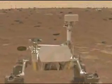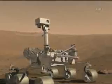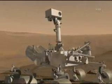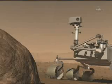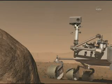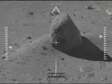So I'm going to let this run for another minute or so. You will see it drive off. You can keep an eye on this. It's going to actually show you how ChemCam is going to work, which is kind of fun. But this is the end of the presentations, and I'm going to open it up for questions. We got enough time for just a couple of questions.